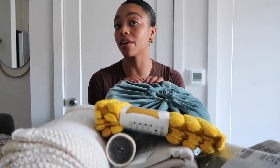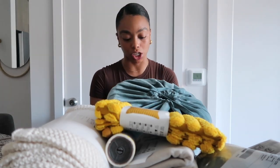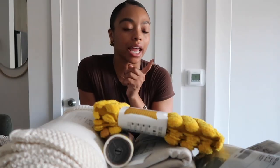So Ikea, if you're looking for home decor, definitely consider going to Ikea because they have a lot of cute things and it's for a reasonable price and you can get a lot for your money. And as long as you're intentional about it, you won't feel like you wasted your money. So it's really good. Also, one more thing.